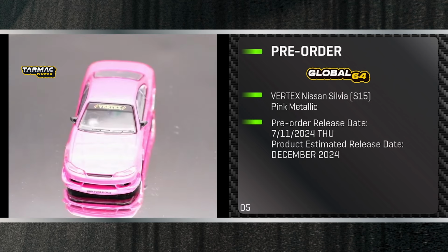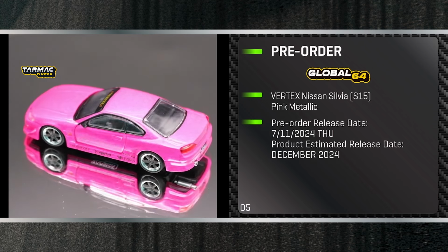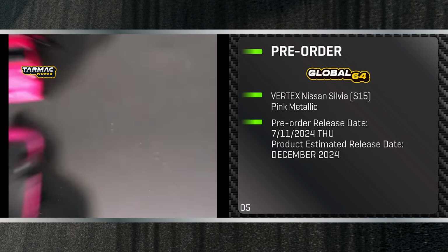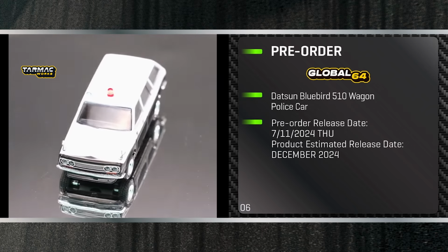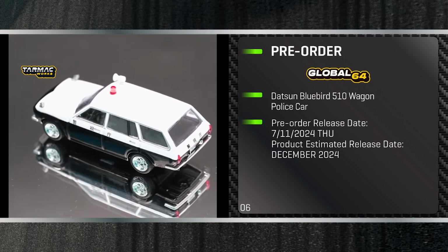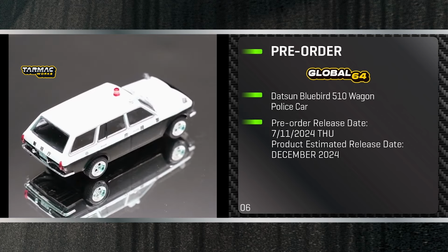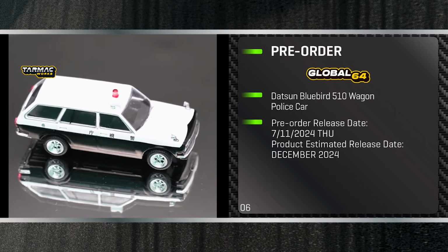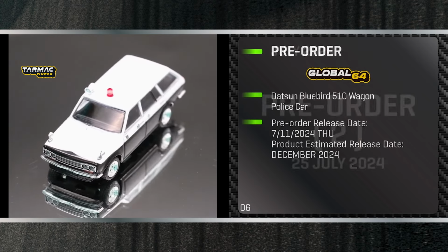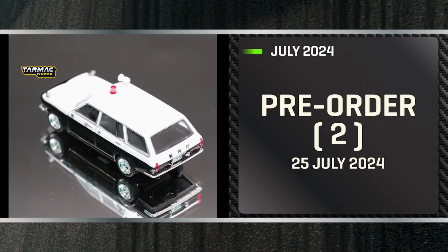Next, we have a Vertex Nissan Sylvia S15 in pink metallic. Very, very cool, very vibrant pink color of the very popular S15. Rounding it up is a Datsun Bluebird 510 wagon. This is the Japan police car version with the police lights and horn on the roof. And again, we haven't had one of these 510 wagons for some time, so I'm really glad that we're bringing this back. So this is the first July pre-order, again, coming out today. Normally we'll have 2 weeks for the pre-order period, so be sure to contact our resellers to pre-order yours.